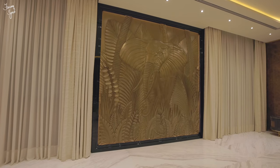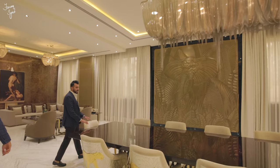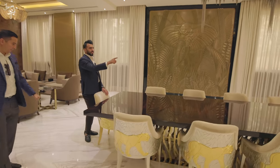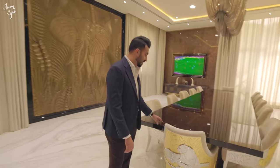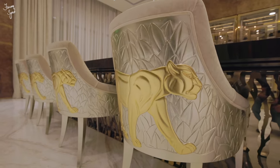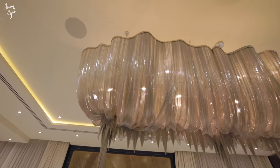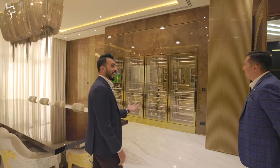I love this elephant art feature on the wall. Beautifully done. How many seater dining table is this? One, two, three, four, five... a twelve seater. This boatwood dining table is something like an art piece in itself, custom built in Italy as well. Beautiful chandelier, very nicely done. I love the wine cellar as well. It's really a display of your collection.